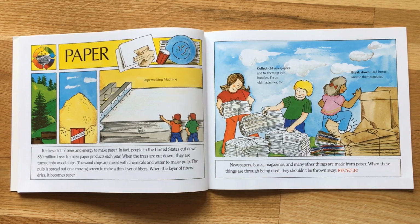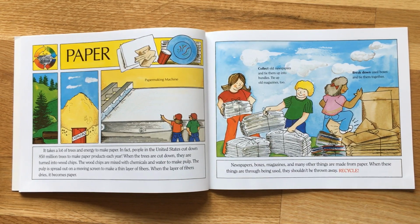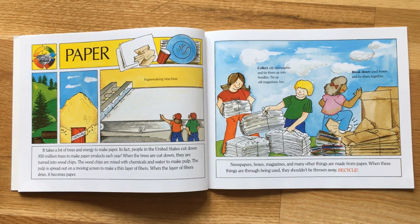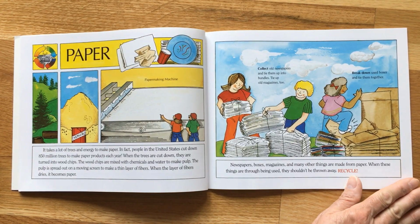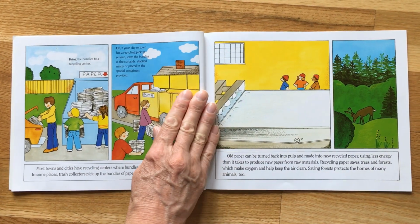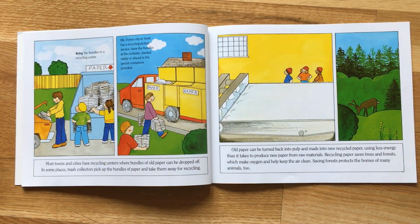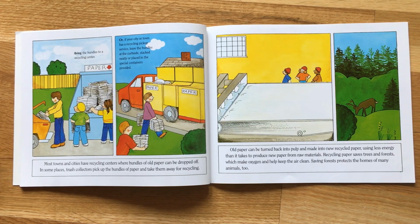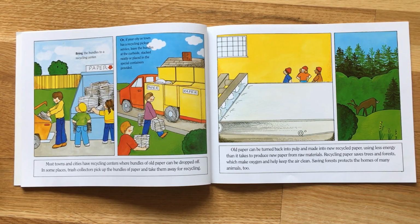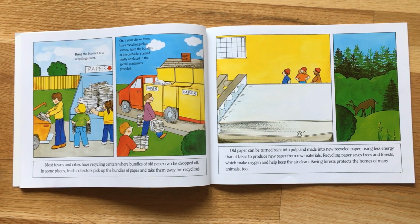Newspapers, boxes, magazines, and many other things are made from paper. When these things are through being used, they shouldn't be thrown away. Recycle them. Collect them. Most towns and cities have recycling centers where bundles of old paper can be dropped off. In some places, trash collectors pick up the bundles of paper and take them away for recycling.